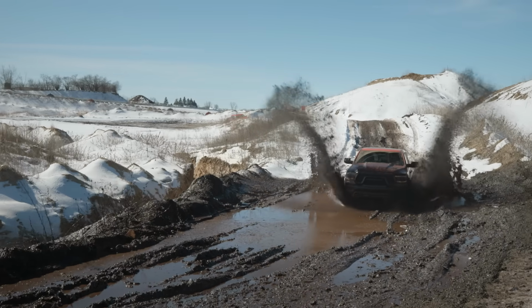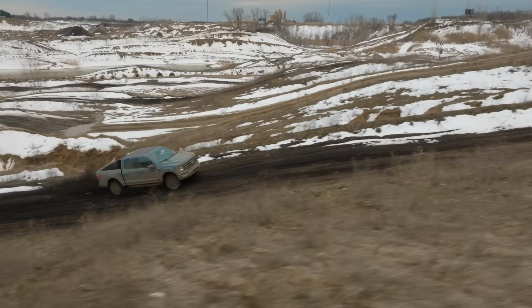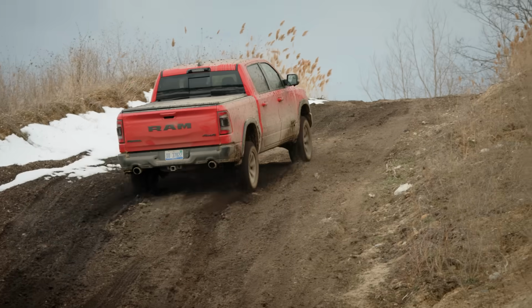Before we go any further though, can we talk about these fake tough guy names they're given to pickup trucks? It sounds like 80s wrestlers. Tremor versus Rebel. I mean, if you're gonna go for it, you know? How about the Ford Pork Puncher versus the Ram Beef Blaster?